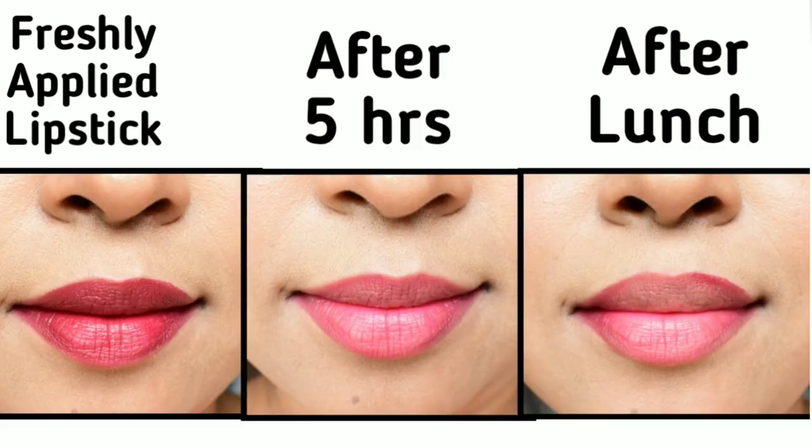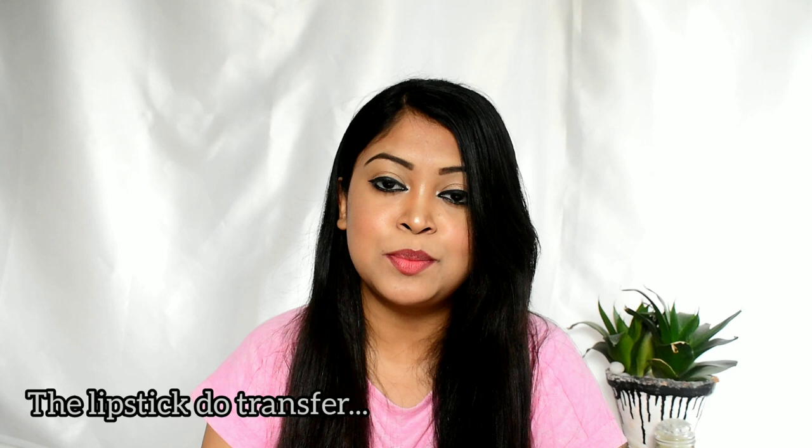Some of you guys complain, why don't they sell their shades separately? Well, good news for you guys, now the company has launched their new bullet lipsticks. But remember one thing guys, maybe some of the shades look similar, but the formula and the texture of this mini one is different from the Fab 5 one. And this mini one stays on my lips for 5-6 hours nicely, but after having my food, almost 80% of the lipstick comes off.